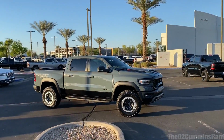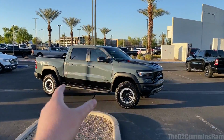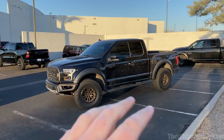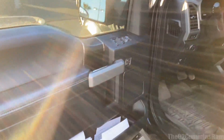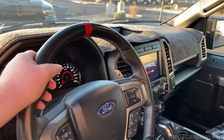So first I want to do interior, and I gotta say, it definitely goes to the TRX. The interior, the customizability, everything about it is definitely better than the Ford. I really do like my Ford. Let's take a quick look at it. I do have the 802A, so this is the fully loaded one. I got the adaptive cruise, the steering wheel, everything like that.